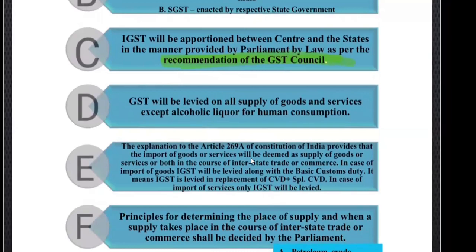Now see, GST will be levied on supply of all goods and services except alcoholic liquor for human consumption. The article strictly says that, because the states were completely opposed to this. They said we'll never allow you to take this alcohol power from us, because we know that alcohol revenue is the maximum, the most product sold on a day.